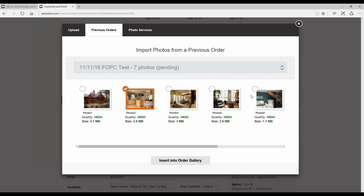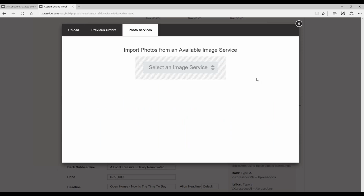If you don't want to select one that you've accidentally clicked, just click on it again and you'll see that it deselects it. If you have a professional photography service company as well, we are integrated with over 30 different professional photography companies. You'll be able to select from the service there if it's connected to your account, and you can import the photos directly from your professional photography service company.